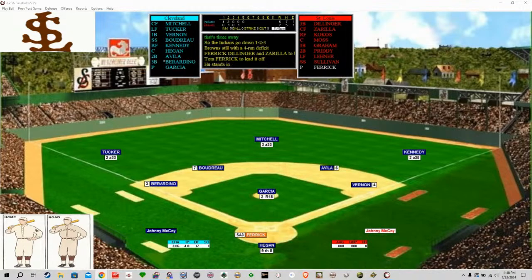Ferrick to lead it off. He stands in. Garcia will go to work on him. Browns skipper McCoy walking down the bench. McCoy is yanking Ferrick. Who is it? Platt will bat for him. That's right. He shoulders the bat and heads toward the plate. Ferrick pitched 4 1/3. The game for Ferrick: 2 runs, 1 earned, on 2 hits.